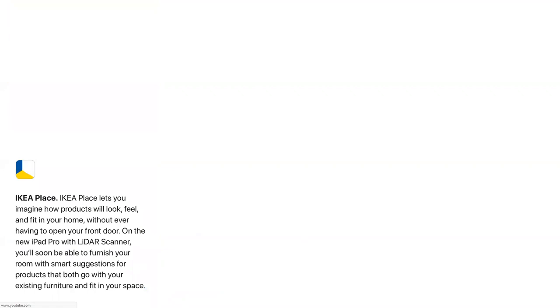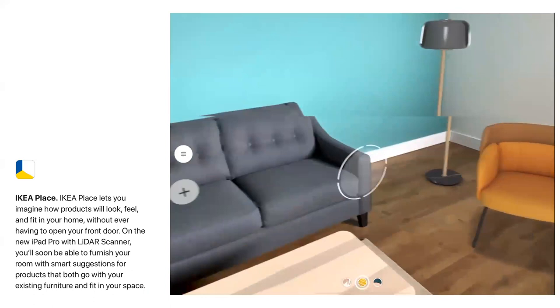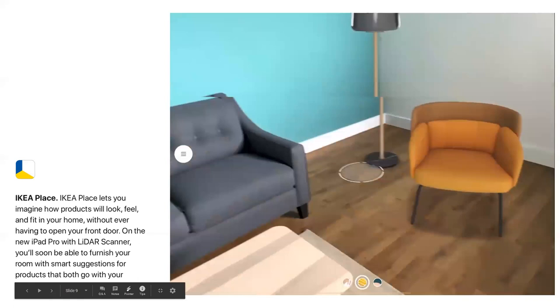On the theme of shopping features, here's another example from IKEA. It's called IKEA Place. And it's very cool because it allows you to sense your living room, your kitchen, whatever room it might be. And you can play around with different types of furnishings, different lamps, different colors, different schemes. And you can actually place things in as if they were real in your room before you actually go and buy them. So it's a really nice way of designing your interior layout without having to spend a fortune.